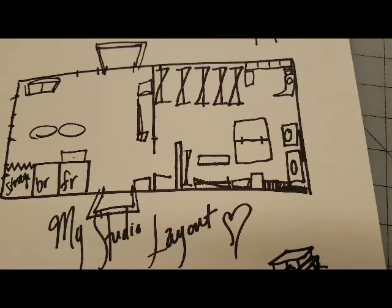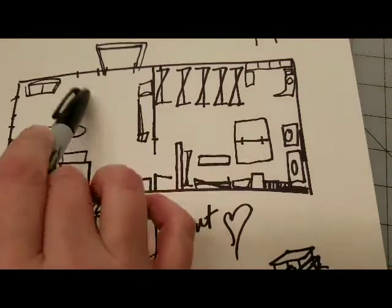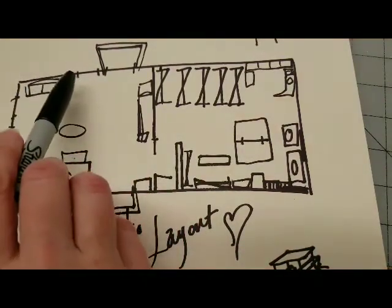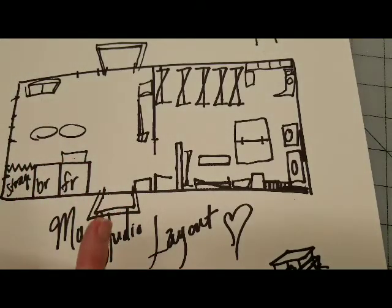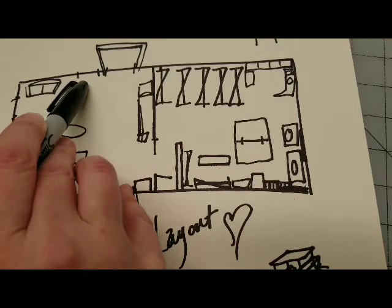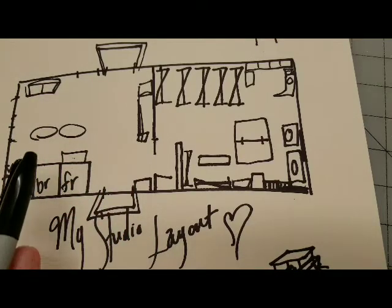So this layout just works really great for me. I'm usually here sewing, a bride enters the door, and the door does the little jangle thing. I do not like that bang, bang that you hear. That is horrible, and it kills the ambiance. So I have this brass reproduction doorbell thing that just jingles beautifully. I always pay attention to things like that.